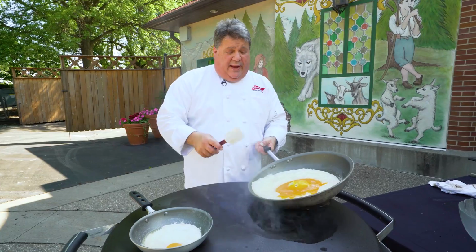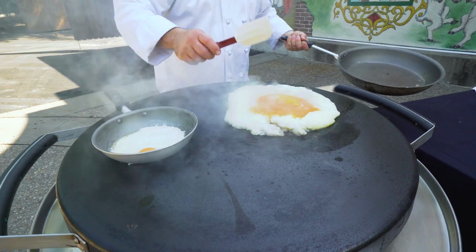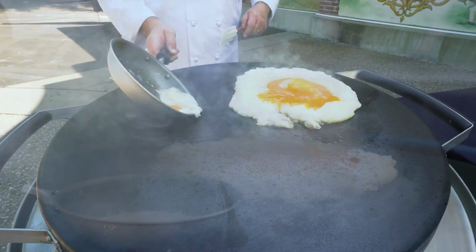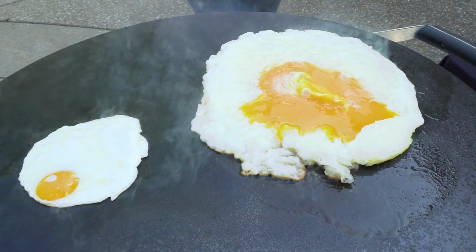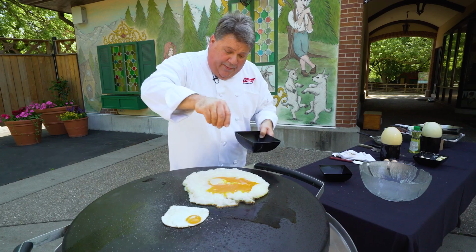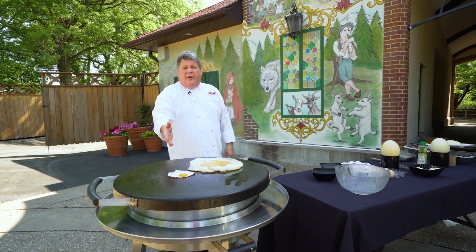So I'm going to put this egg, the ostrich egg, out first here on the grill. As you can see, quite a large egg. And then we have our chicken egg. You can definitely see the difference. I'm going to hit it with a little kosher salt, a little ground black pepper. We're ready. So that wraps up our segment on cooking eggs. Come out and try our chicken eggs here at Grant's Farm.